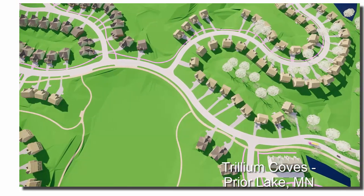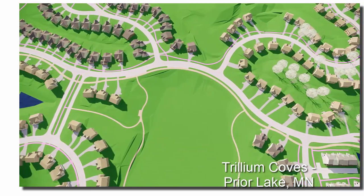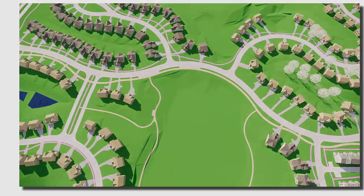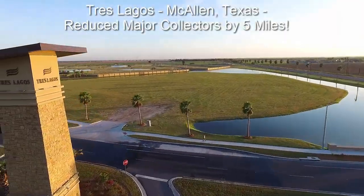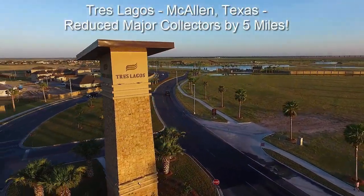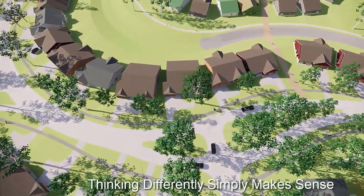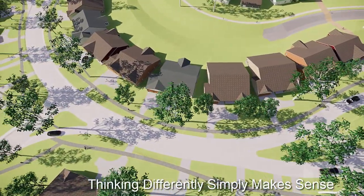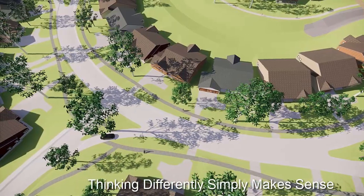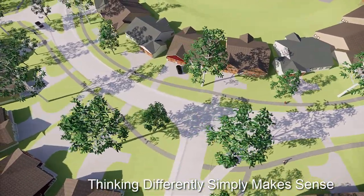However, the largest benefit to fronting minor collectors is the reduction of excessive pavement that, if incorporated citywide, can reduce unnecessary street by many miles. The thousands of dollars reduced on average per home can be used instead on architectural, landscape, and energy-saving elements to create greater value without adding to the cost of the typical home. All of this is not just possible, but for us routine in the developments we design, just by thinking differently. You can too.